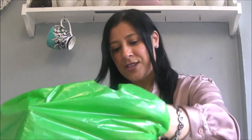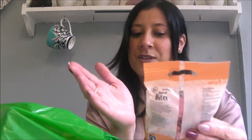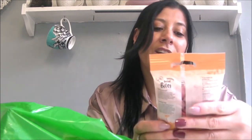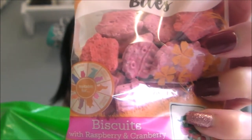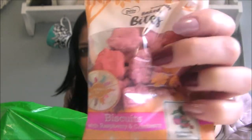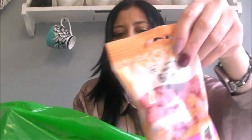And what else have I got? Right, okay, so I've got these baked bites biscuits with raspberry and cranberry. So yes, these are looking really cute. I'm not sure what they look like, baked little cakes. If you can have a look at those. And you can see they're in different light, dark pinks and light pinks. So really nice. And again, lovely when you're serving it into the little bowls. So that can look really pretty. So I like those.